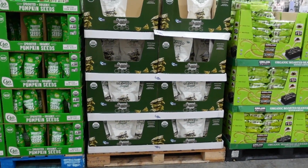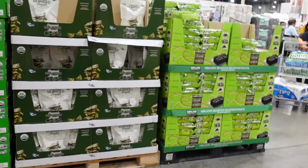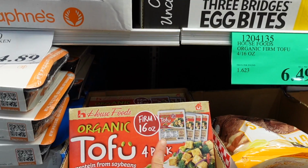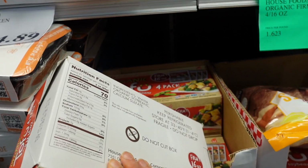Those Bugak chips, they sound like they would be gross, but they are delicious. This is where I get my tofu. It's a good deal, $6.49. And I think one pack is like, I want to say 4 servings.